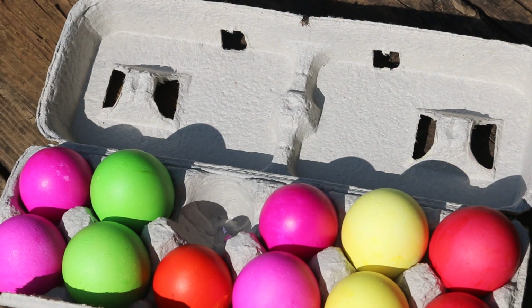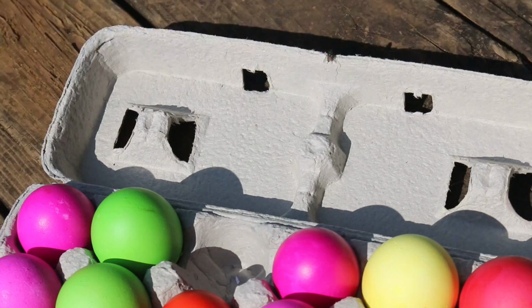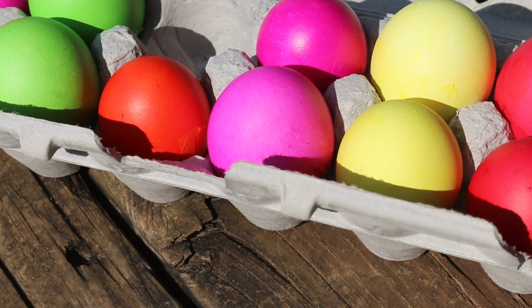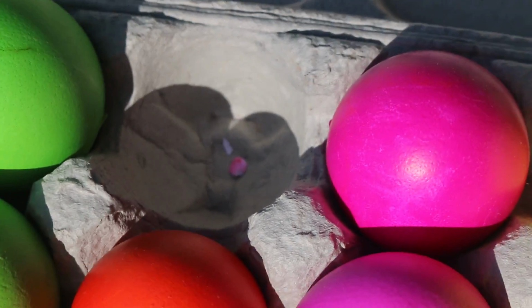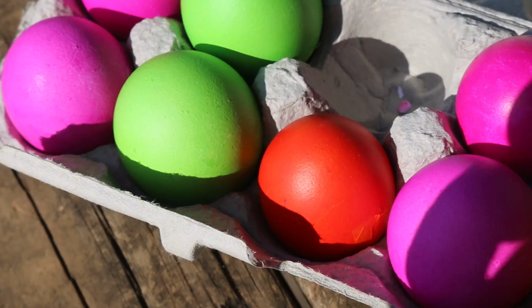So what we have here is an egg carton full of, I'm sure, chicken eggs that have been dyed crazy fluorescent colors. And then we've got one more that's out of there because I was going to show you what they do. What's inside there is little pieces of confetti paper.